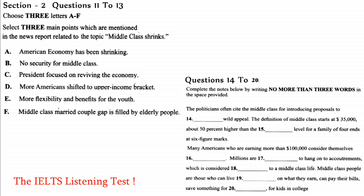Now look at questions 14 to 21. As the talk continues, answer questions 14 to 21.